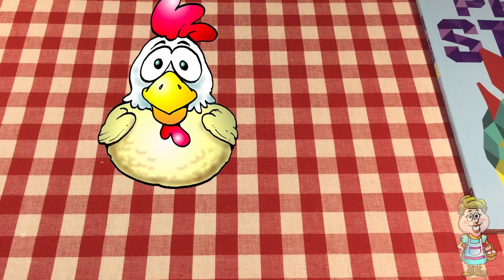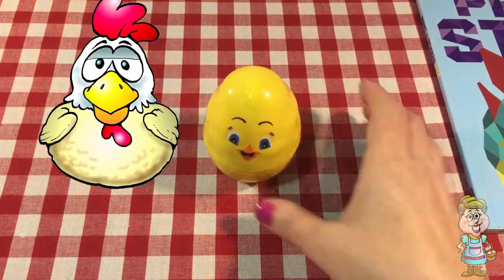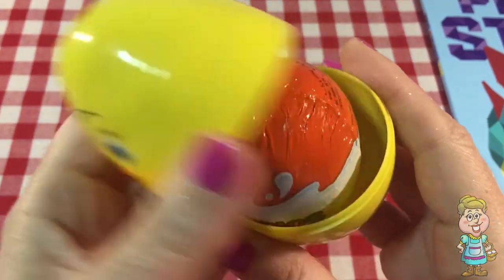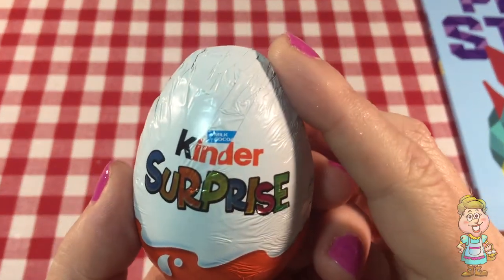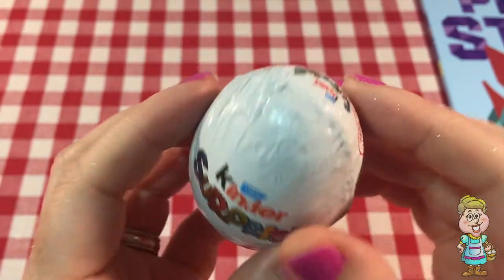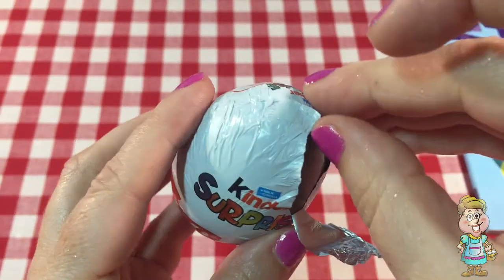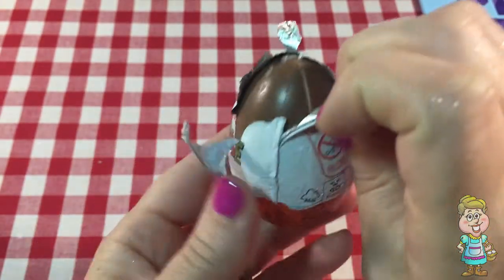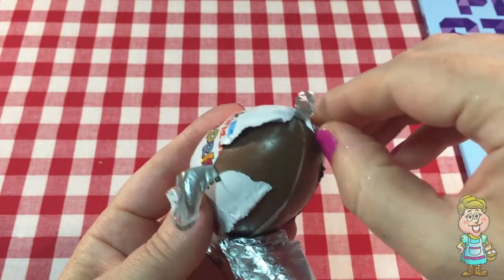Hello, Pocky. Do you have an egg for me today? Oh, thanks, Pocky. What's inside? Oh, it's a Kinder Surprise egg. I wonder what's inside. It looks like some chocolate.